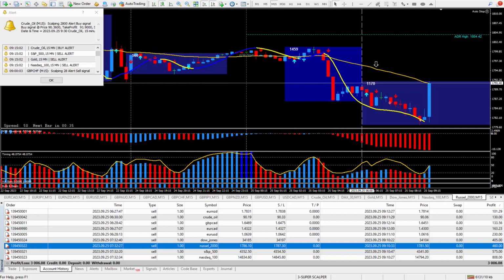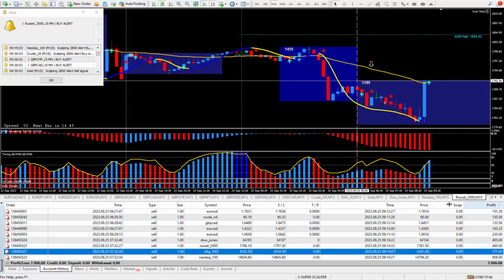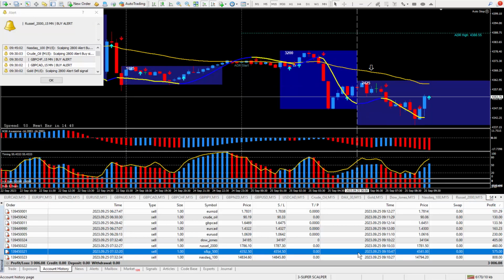Remember, you have to have trade management in order, because if you're not paying attention, you would go from a winner to a loser. So trade management is very important. Okay, let's move on to the next trade, which is the S&P 500. This one pays $5 for each tick.